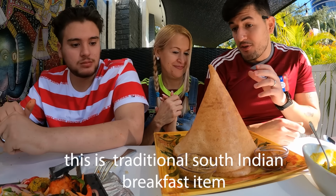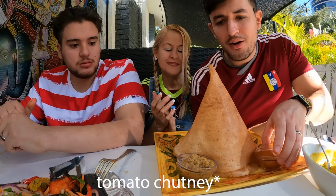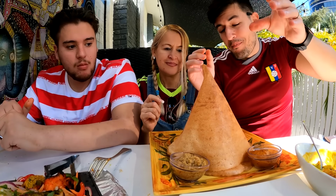Wow. And it's just delicious. It's made from fermented rice and lentils, so it's actually quite healthy. And it's just delicious, guys. We're gonna try it here. We have some sambar, and I believe we have a coconut chutney here. And then this is a masala dosa, so it's gonna be stuffed with potatoes, but not bland potatoes. Spiced up potatoes. Oh yeah.